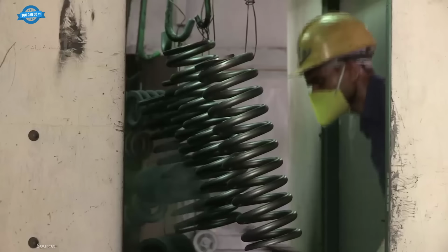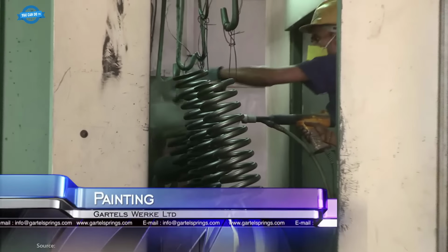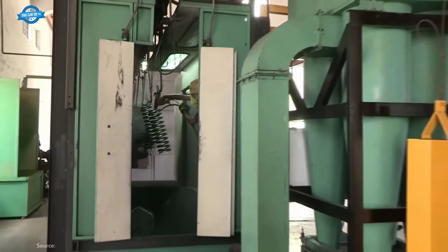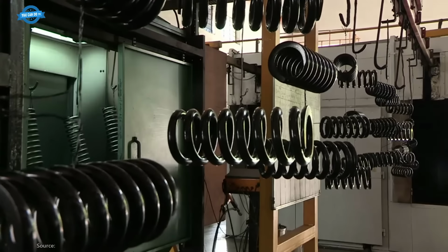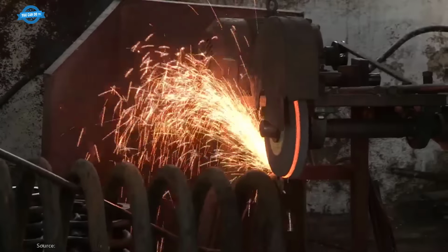The springs are coated with protective paint to prevent corrosion and enhance longevity. Additional refinements are made based on customer specifications to meet precise industrial needs. Gartle springs ensures that each stage adheres to strict quality control measures, producing heavy-duty springs with exceptional performance and longevity.